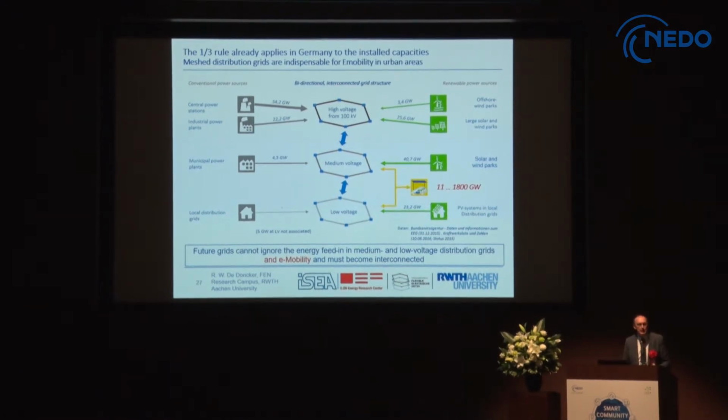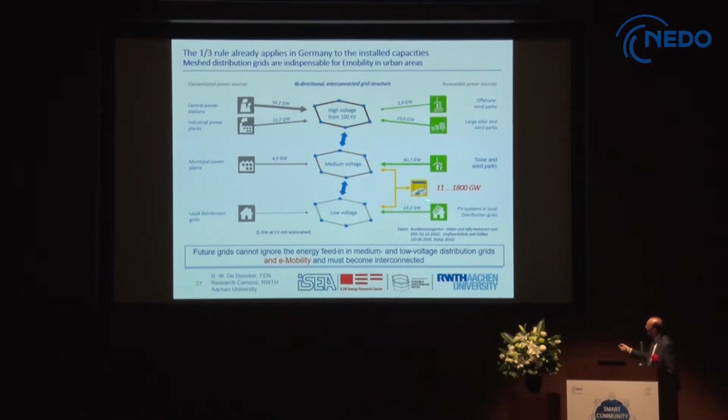And now the next question comes: what if all the e-mobility goes electrical? How much peak power do we need to install? The numbers vary, if you manage it properly, from 11 gigawatt to 1,800 gigawatt, which is impossible, of course. That would happen if everyone starts charging at the same time, which is of course not realistic. But actually, if we manage electric vehicles properly, we only need about 19% more capacity in the distribution grid in Germany than what is there today.